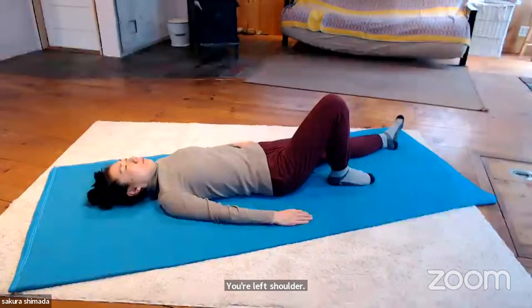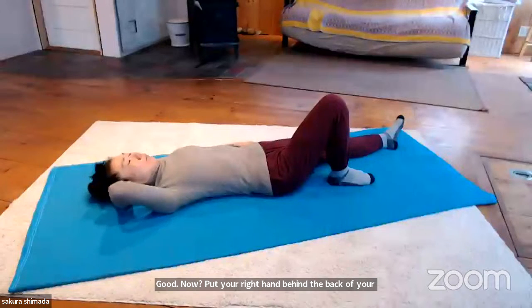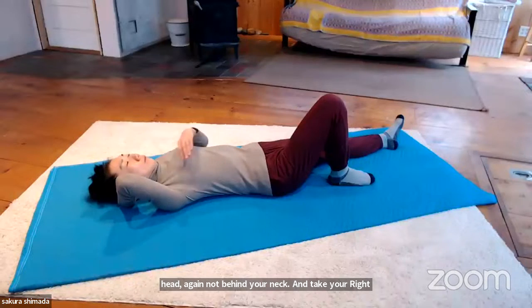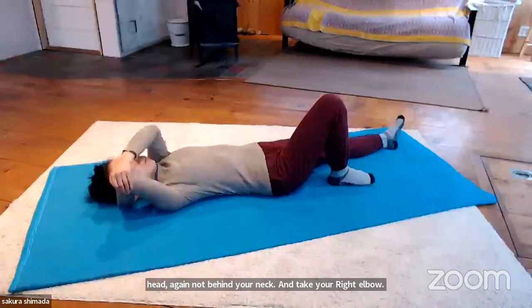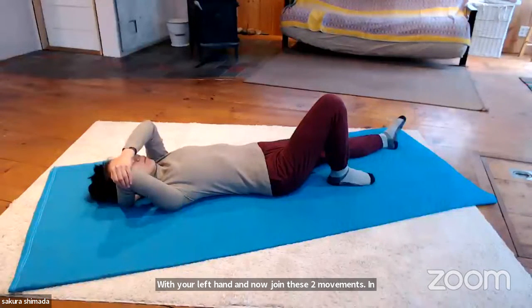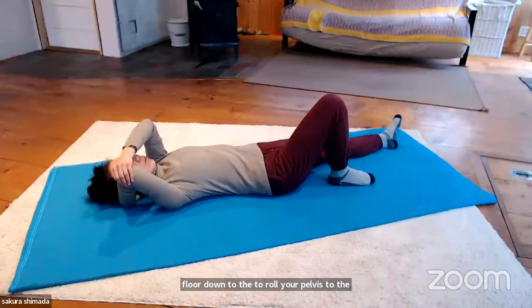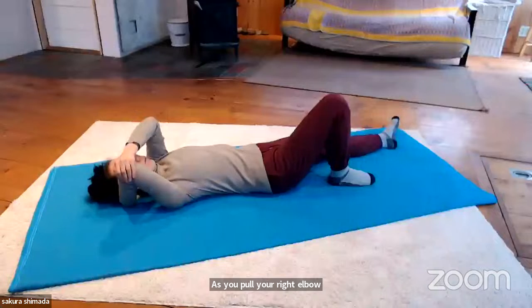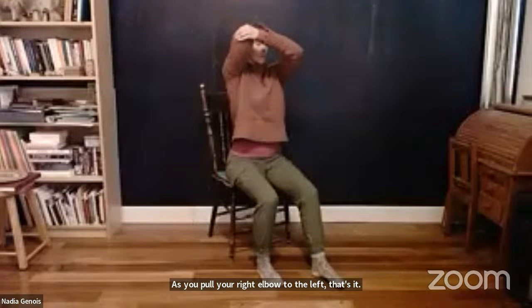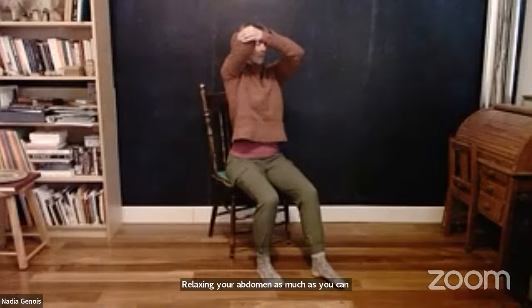Good. Now, put your right hand behind the back of your head, again, not behind your neck, and take your right elbow with your left hand, and now join these two movements. In other words, pushing from your right foot down to the floor, down to the earth, to roll your pelvis to the left as you pull your right elbow to the left. That's it. Just slowly relaxing your abdomen as much as you can. That's it.